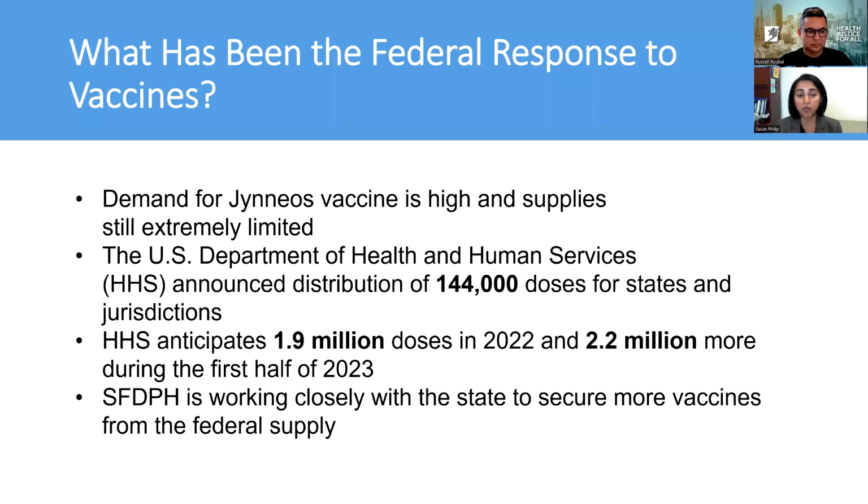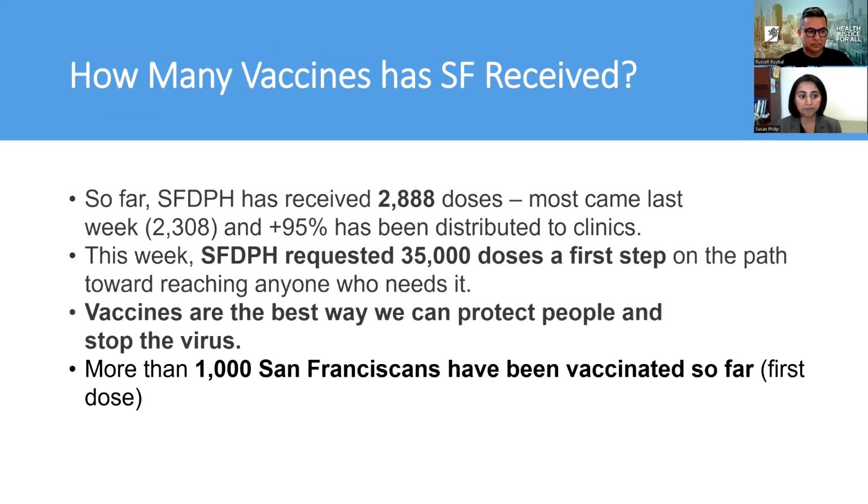We at SFDPH are working very closely with the state of California, who receives vaccines through this federal system. The way it works is that the vaccines go from the federal stockpile to the state, the California Department of Public Health, and they allot it throughout the state. The city and county of Los Angeles receives vaccines directly from the federal government, so they are not included in California's allotment. Next slide, please.